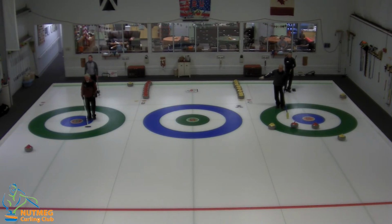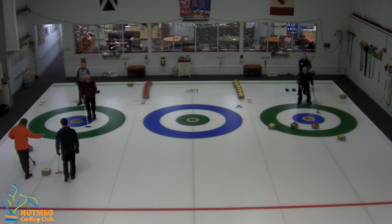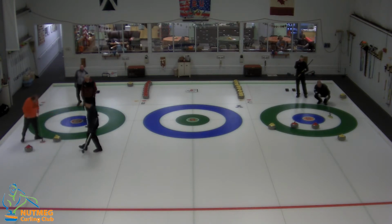Yeah, I haven't really seen it come into play yet this weekend. We talked about it a lot on Friday night, but I haven't seen it come into play. I like the idea behind it, in that you can't eliminate corner guards right away. But we'll see how it works out.